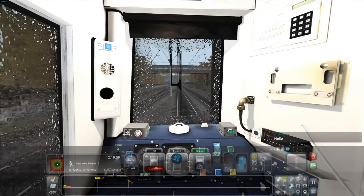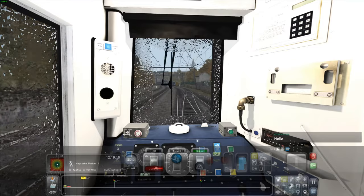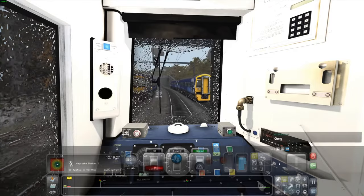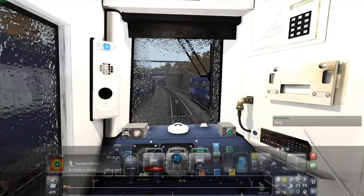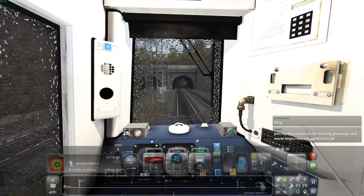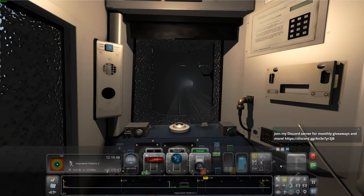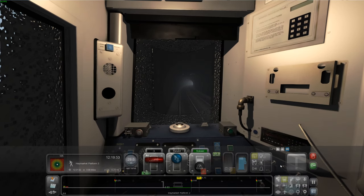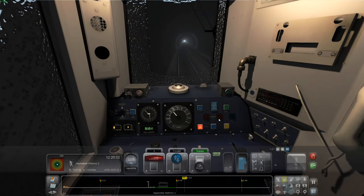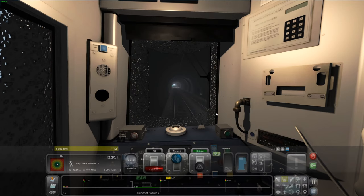Now, are these trains waiting for me, or what? Hello Eli, welcome to the stream. We're doing a bit of train sim. What's OMG? Well, I know what OMG means, but what do you mean? Turn that wiper off, that's annoying. Oops, speeding. Okay, we're coming into Haymarket.